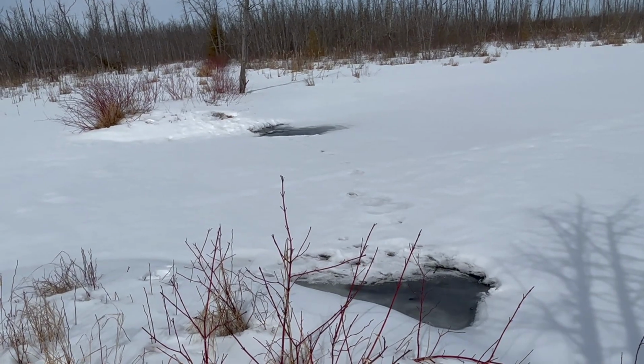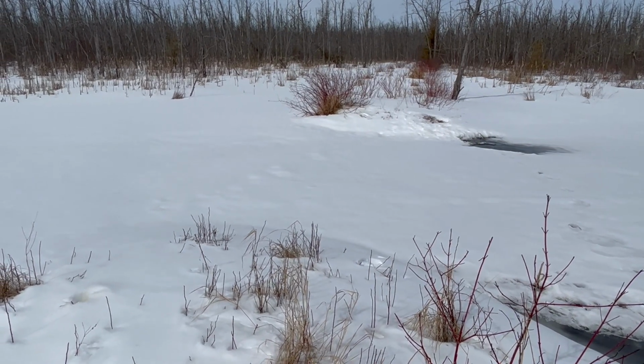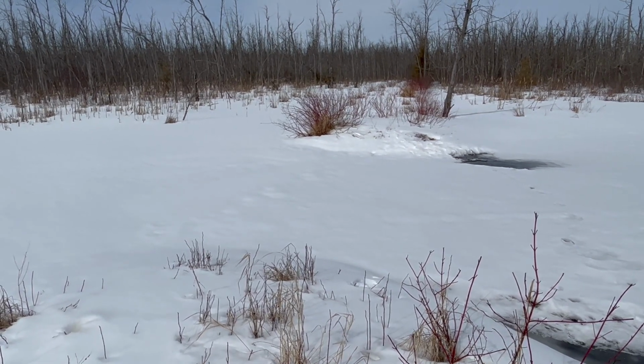So the crossing here narrows, and there's little bits of open water on the edge. It's probably okay to cross, but I don't think I'm going to take a chance. I'm kind of at the halfway point anyway, so I'm going to grab something to eat, turn around, and head back.